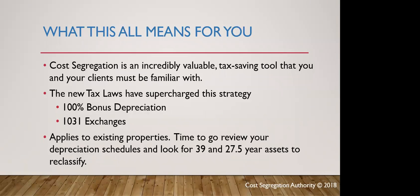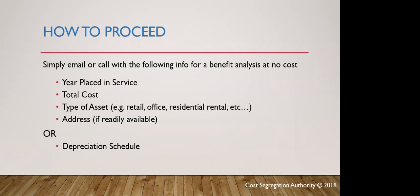And the last slide here is how to proceed. That's just basically by giving us the year you bought the property, the purchase price, the type of asset, whether it's a retail building, office building, multifamily, and the address. We can run a benefit analysis and say, hey, at a minimum, we're going to create this amount of tax savings. And it's just a matter of cost segregation.